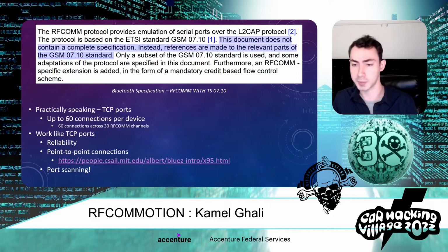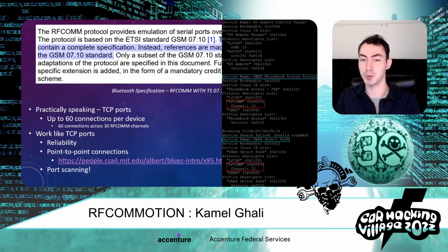But then one final useful parallel between RFCOMM and TCP is that much how you might use Nmap or something to do a port scan, right? Kind of see what services are running on a device over the IP network. You can use the SDP, the Service Discovery Protocol, to do more or less the same thing over Bluetooth. And this isn't RFCOMM specific. This is more of a Bluetooth thing overall. But let's take a look here.